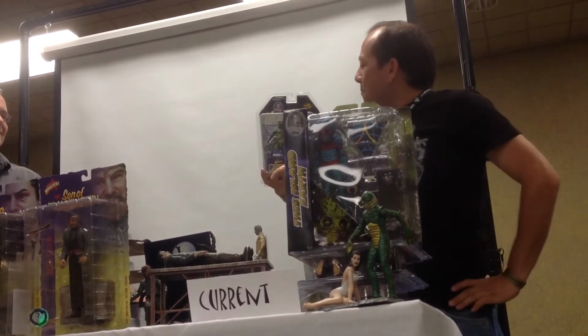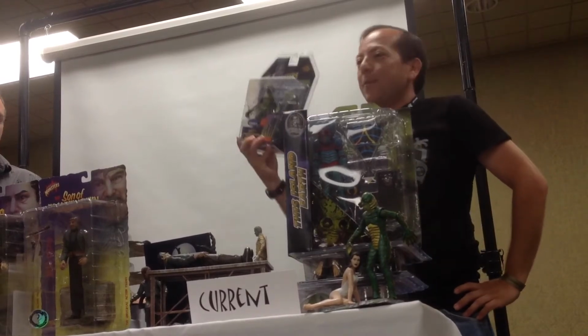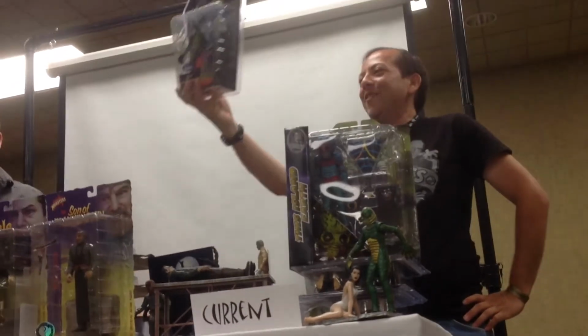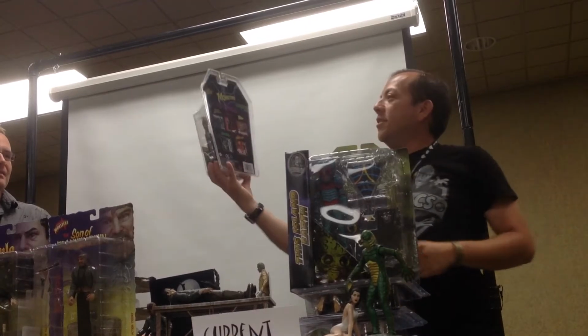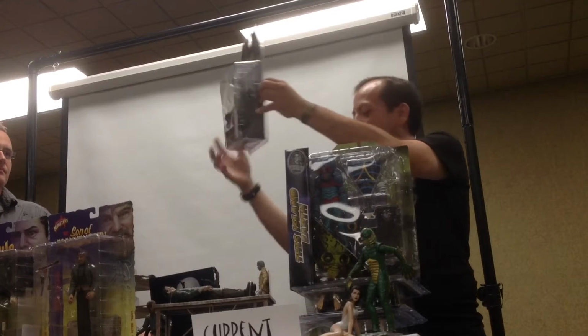So here he is, mint in package. I never opened him because I never found him again, and it happened to be signed by Ricou Browning. Look at that. I got Ricou to sign this. And there you see on the back, there's the whole line. There it is: Creature, Dracula, Mummy, Frankenstein, Wolfman. So I had the entire line.